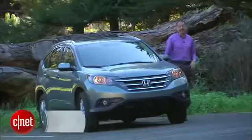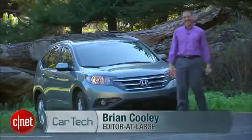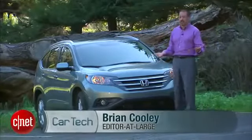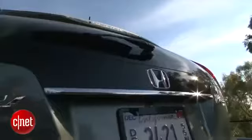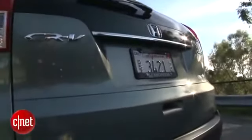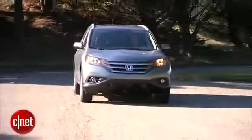Now, the first thing you've noticed, I'm sure, about the new CR-V is, well, that's a CR-V. It doesn't look so pedestrian, so cheap, to be honest. It looks like a much richer car. It's got a bigger presence on the road, especially from the rear. It is, interestingly now, also the entry-level SUV from Honda, since the Element is gone.